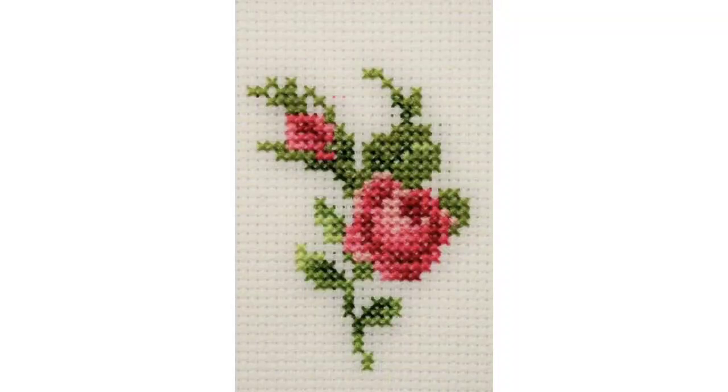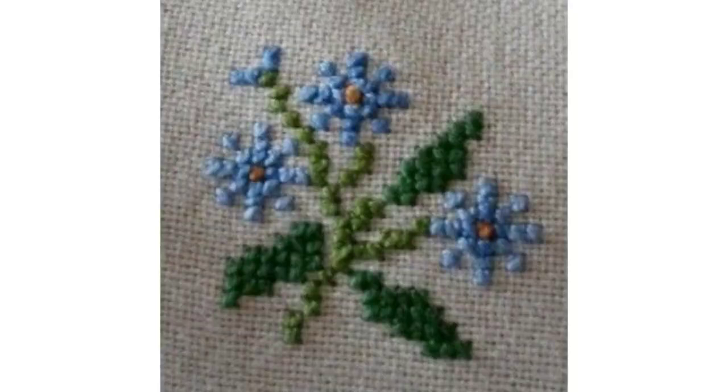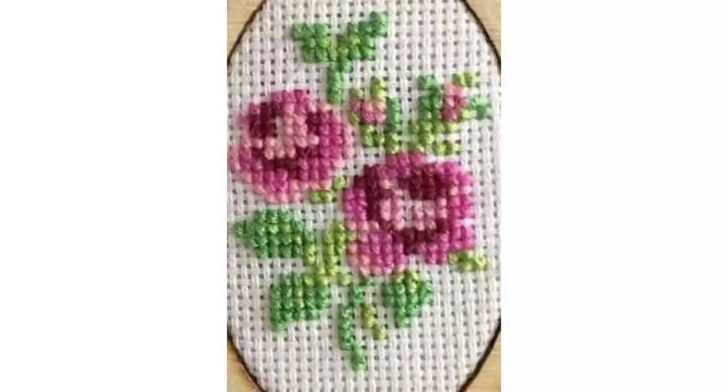Abstract art takes center stage with these unique designs, perfect for those who love experimentation and creativity. Pay homage to your favorite pop culture icon with these fun designs, from movies to music. We have got the perfect pattern for you.